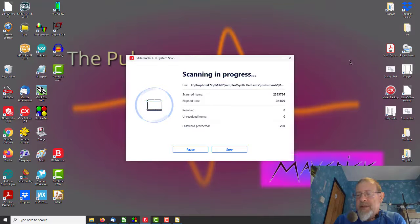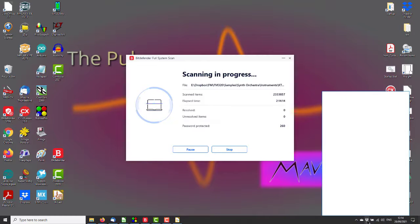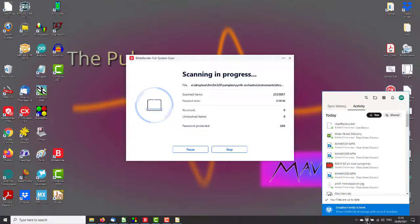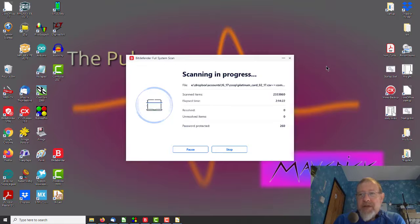And what else? Cloud storage. I use Dropbox, again the paid version. Why? It's not Google, it's not Microsoft. I don't know who it is, I'm sure it's part of some other company. But that's the paid version, 2 terabytes, and again, it's doing the job I want it to do.